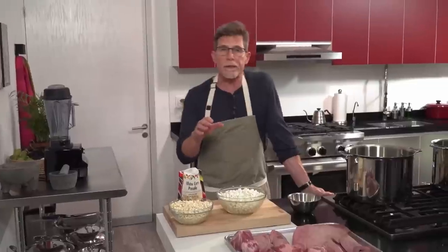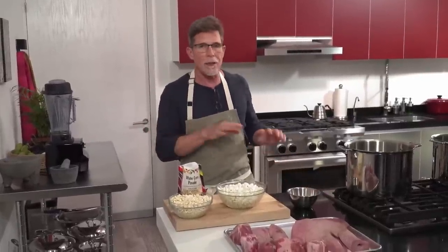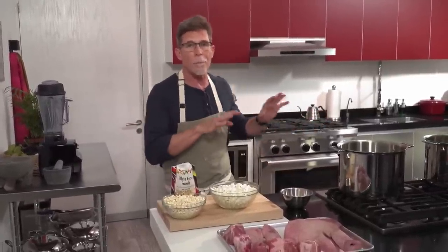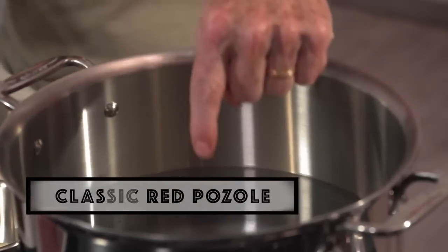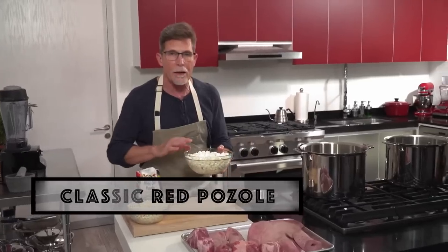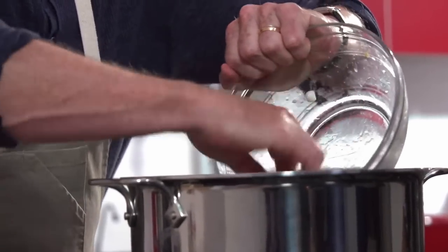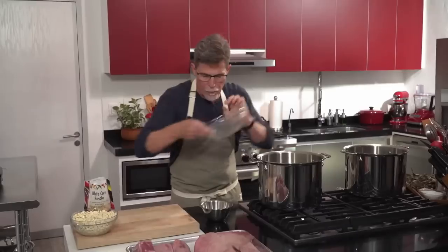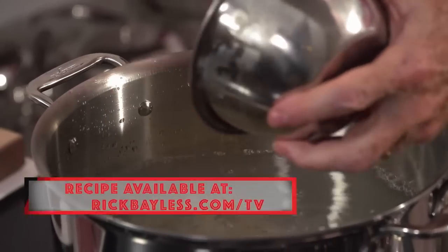Now, most people will tell you to cook the corn and the pork together. I actually like to cook them separate because they cook better that way. So the first thing that I'm going to do, I've got a pot here with water in it, and I'm gonna add this nixtamalized corn to that. And to that pot, I'm going to put a whole head of garlic that's been peeled.